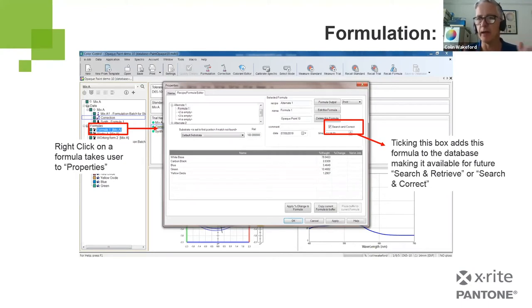Again, it saves time, and it's a formula that you have trust in because you've made it up, you've looked at it, you've applied it, it works well. The customer who bought that color was happy with it. So you're starting from a point of greater expertise or greater trust in that color.